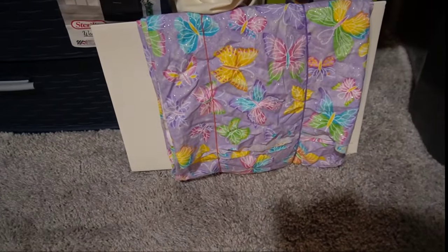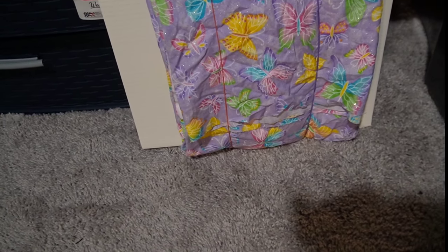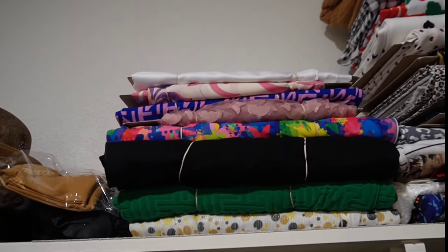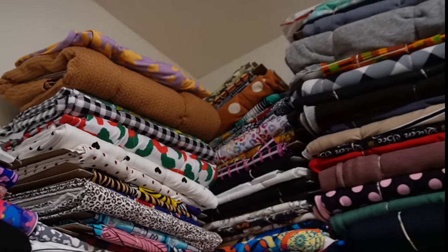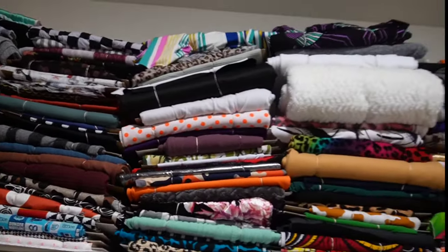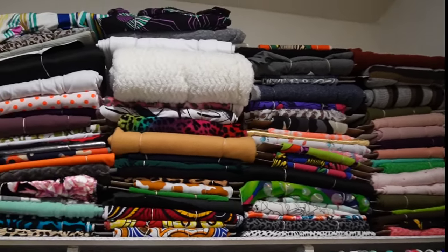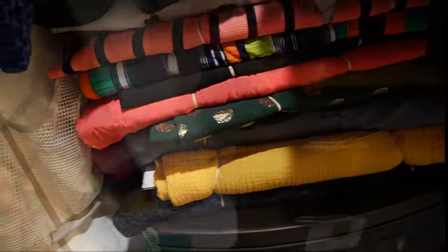I set this to the side to air out because it still has a very waxy smell to it. If you know, you know. This is all the fabrics from Kiki Textiles. There's not enough room below for all the fabric I just finished wrapping, so I added a few pieces to the top of the stacks I already have on the shelf. Couldn't add too much or it would start to topple over, so I put the remaining fabrics on top of these drawers here. Here are the leftover cake boards.